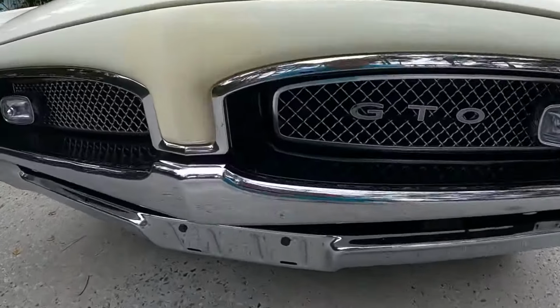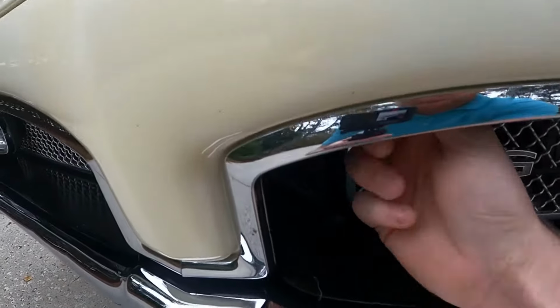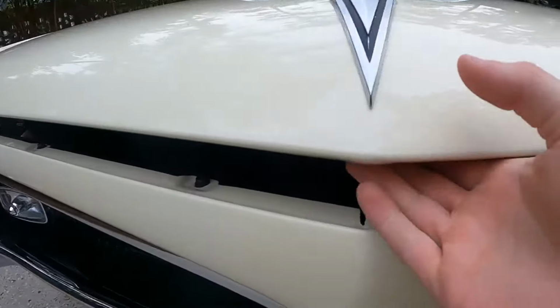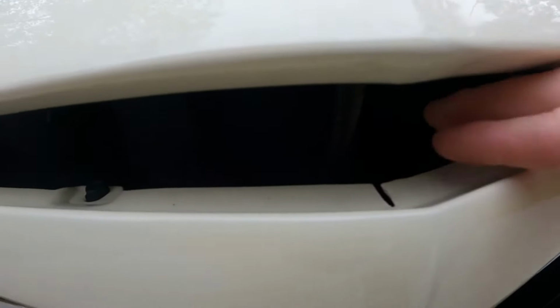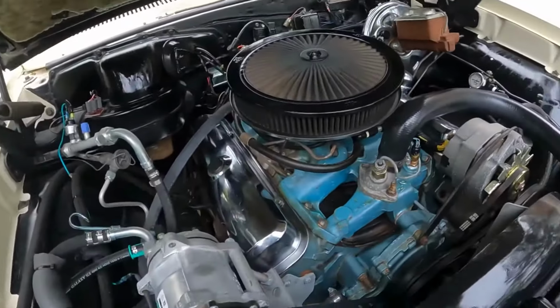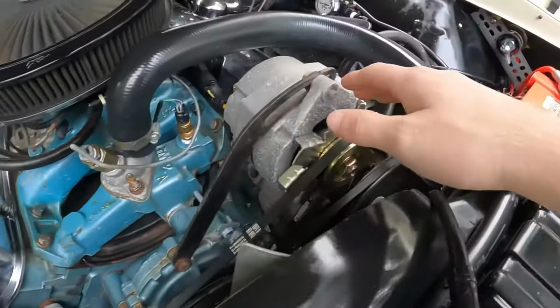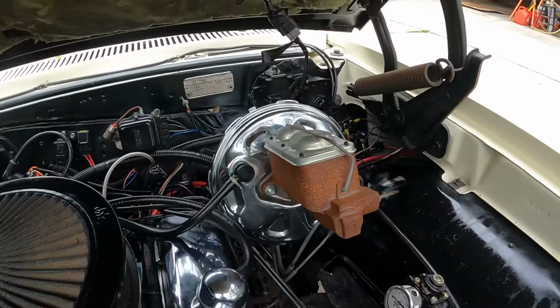All right, coming up to the under the hood section. The hood release is right up inside here. Pull it to the right and that pops it, and it brings it to the second catch. And the other release is directly underneath the Pontiac logo, and you pull it towards you. The hood is extremely heavy. And there it is. It's an aftermarket AC compressor. It's got an alternator, power steering pump, dual master cylinder with power brakes.